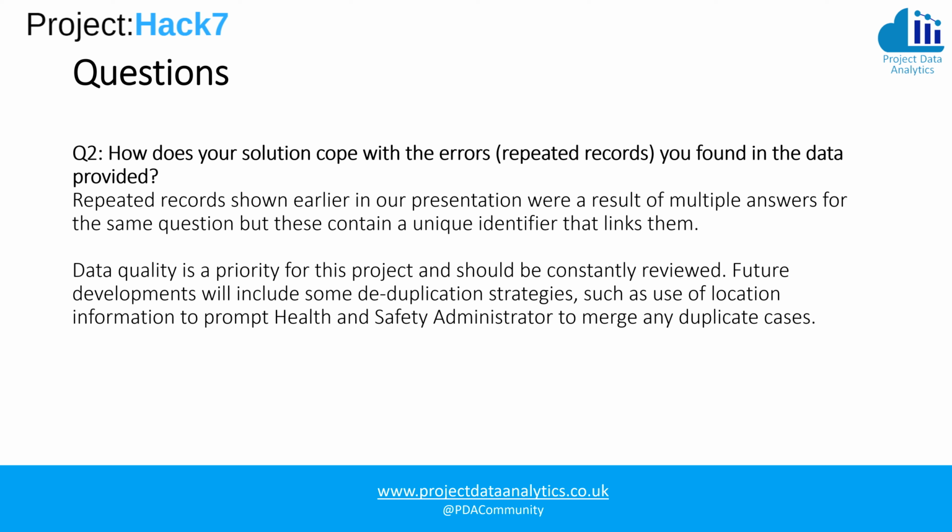Data quality is a priority, and future development we'd like to see is deduplication strategies, such as use of location information to prompt health and safety administrator to merge any duplicate cases.